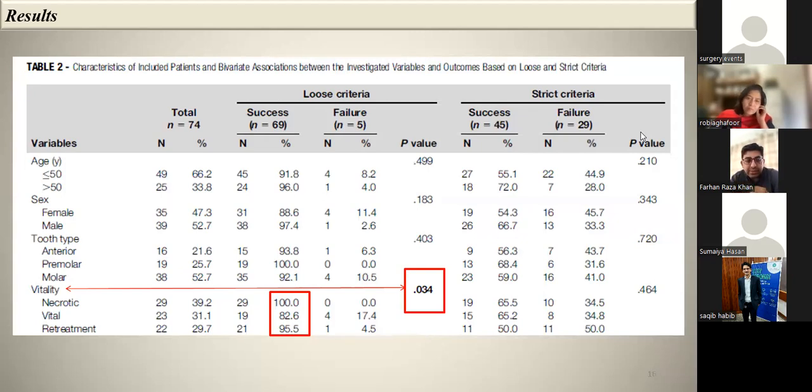The sample size calculation was based on teeth, but when they start the table or the description in the results, they start with patients. Now, since we know that these 74 teeth belong to 68 patients, it means that one patient could have contributed more than one tooth, right? Yes. You could have 2 teeth, 3 teeth. So where is the information on how many patients contributed more than 1 or 2 teeth in the study? Because that has a significant bearing on the results.